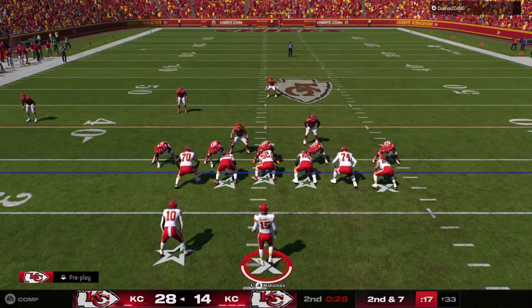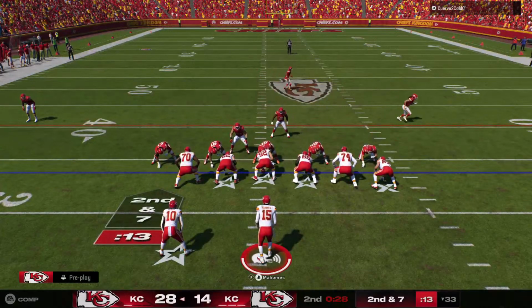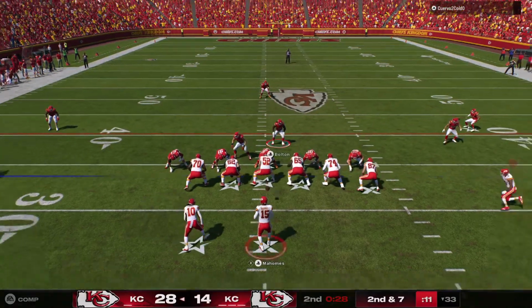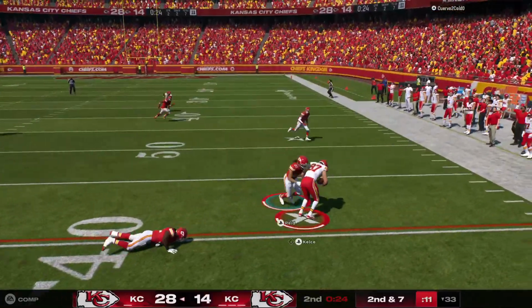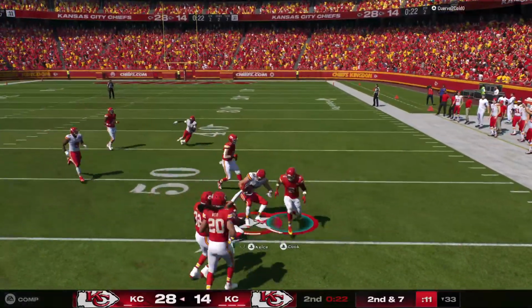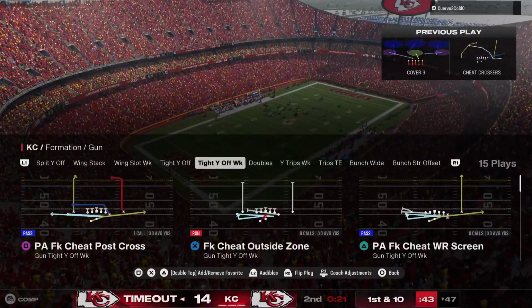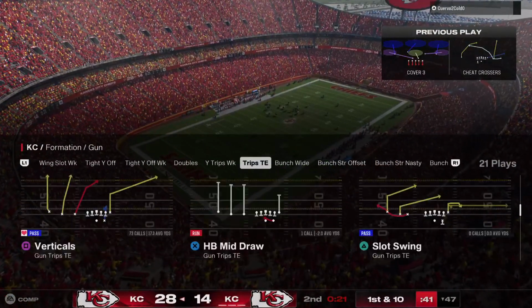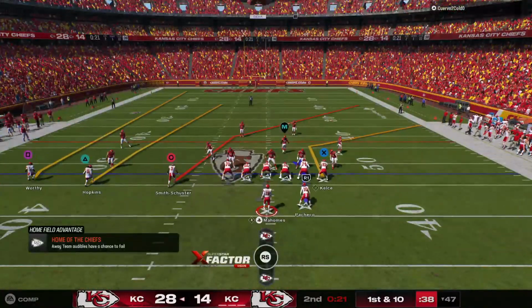They'll come up 2nd and 7. Looking to throw is Mahomes. Short throw hauled in by Kelce. And he slips up past the 45 before being tackled. The Chiefs quickly now going to use the last of their timeouts. So as they talk it over, we step aside.